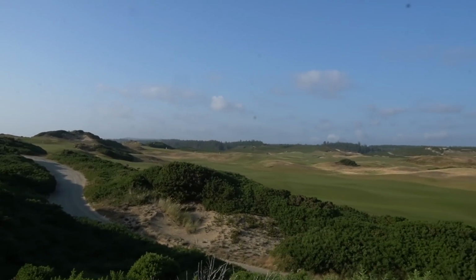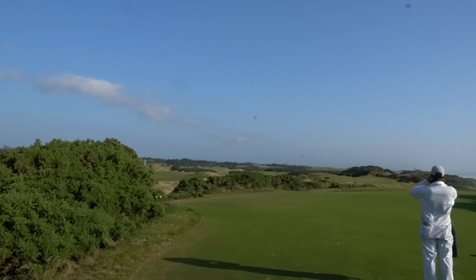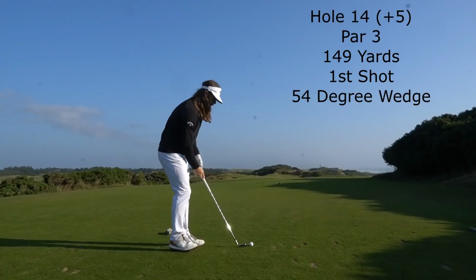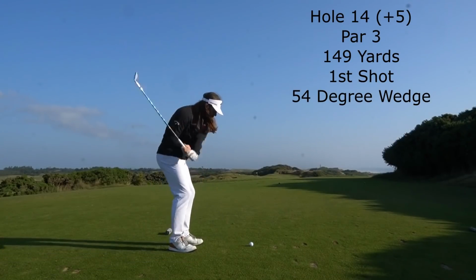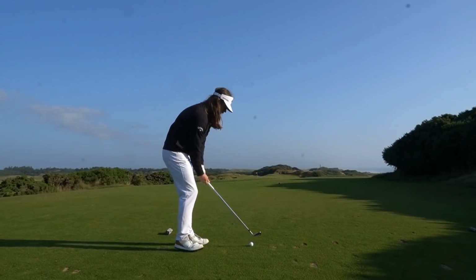And that's a view of Old McDonald right there. That's one of the other courses on the Bandon Dunes property. So I thought that'd be pretty cool to show you guys. And on hole 14, par 3. I wish it was a par 5. That'd be great. I could make an eagle.